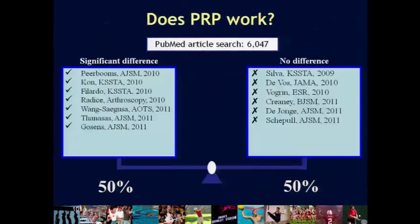All right, $1 million question, here it is, and I owe Steve Arnosky a lot of credit for this slide I stole off him, and really, this is it. There's over 6,000 articles, and if you read all 6,000, it's about 50-50. Yes, this works great, without a doubt, and this doesn't work at all. And what are we supposed to do, ladies and gentlemen, about this? I don't know, and so here's how to think about it.